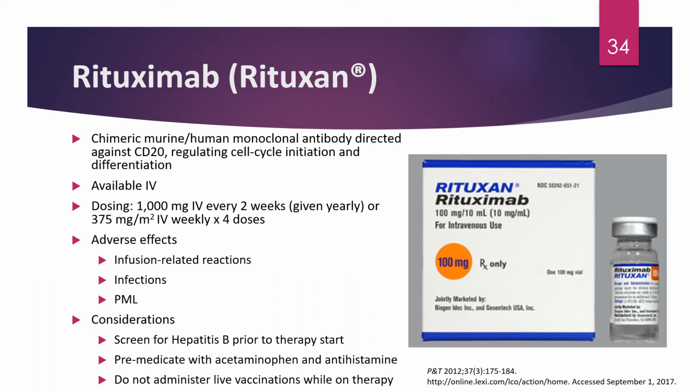Adverse effects, obviously, if it's given parenterally, infusion-related reactions are a problem. Infections, and then the PML is also another issue here. With the CD20 inhibitors, screen for hepatitis B prior to therapy start, as it can cause a reactivation of latent hepatitis B into active hepatitis B. We do want to medicate beforehand with acetaminophen and antihistamine. You may even potentially consider a steroid beforehand also. And we don't want to administer live vaccinations while on therapy.